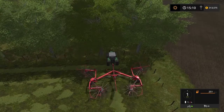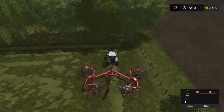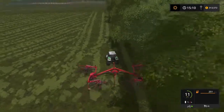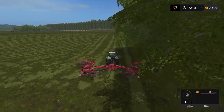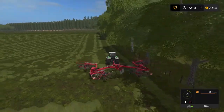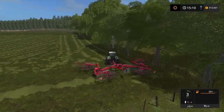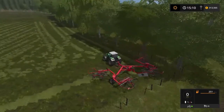Then I'll lift it up, just to try and disturb what I've already managed to do. I'm going to go around the corner. Reverse it back. This will be a bit tricky actually. Try and do this without hitting this fence. Yeah, because you don't want to get a windrow entangled in a fence like that, in a wire fence. That would be a bad thing.